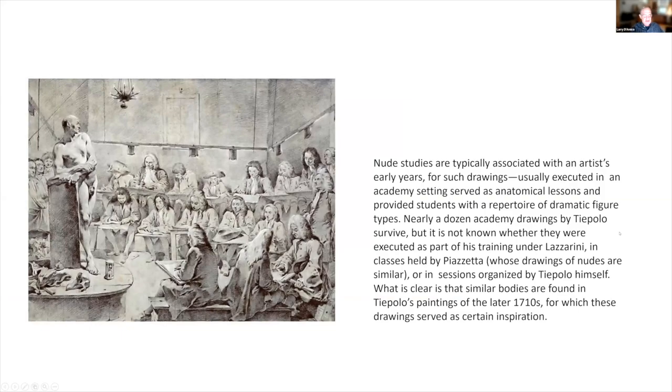And here, nude studies are typically associated with the artist's early works. Such drawings, usually executed in the academy setting, served as anatomical lessons and provided the students with a repertoire of dramatic figure types. Nearly a dozen academy drawings by Tiepolo survive, but it's not known whether they were executed as part of his training under Lazzarini or classes by Piazzetta, whose drawings of nudes are similar, or in sessions organized by Tiepolo himself, because he did have students and he had his own atelier. What is clear is that similar bodies are found in Tiepolo's paintings from the 1710s, for which these drawings served as certain inspiration.